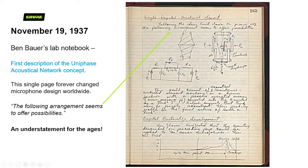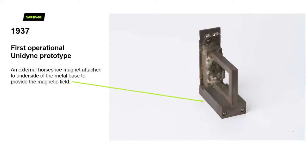Also notice it was for a crystal microphone. He didn't envision the moving coil until a little bit later. So here's what his first unidirectional Unidyne prototype looked like in 1937. Doesn't look like much. It didn't even have a magnetic field to it. You had to take a horseshoe magnet and stick it to the bottom of it to make it operate. We have all of his prototypes in the Shure archives.